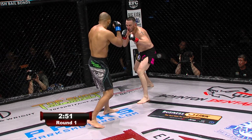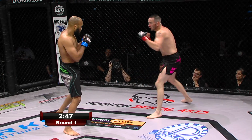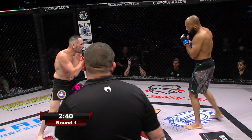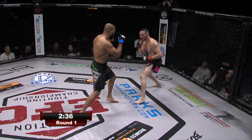Yeah, Pickney is right there. He's just barely outside of range, but if he gets that range figured out, those big right hands are going to add up. A couple of nice ones there, oh, one right there. Big shot that immediately opens the blood from Cody Carrillo's nose right there.